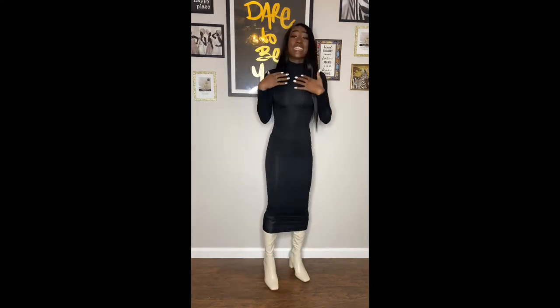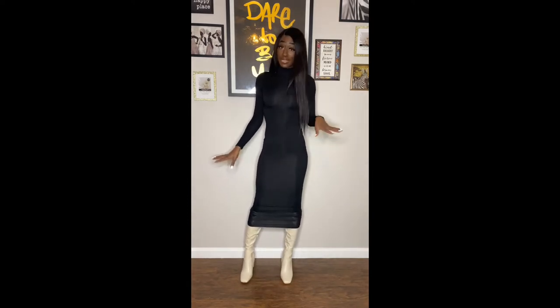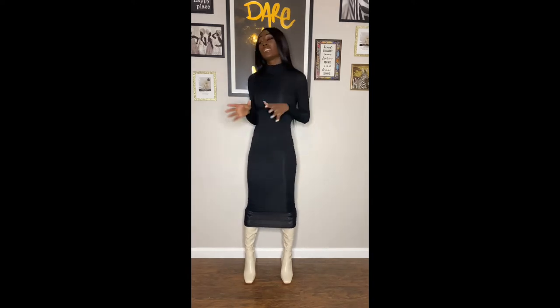If it's time for a cute little date night, I didn't put on any accessories with this dress, and it is serving with this outfit, okay? Plain off-white boots, long black dress. That's it. I didn't put on no necklaces, no earrings, no nothing, because you don't really need it.